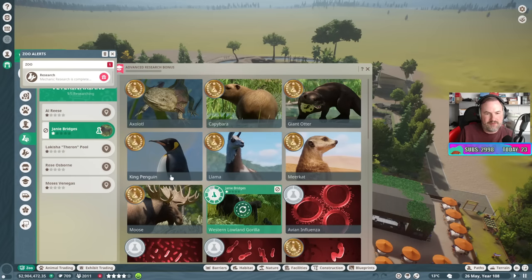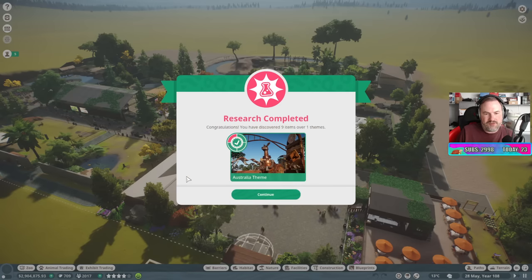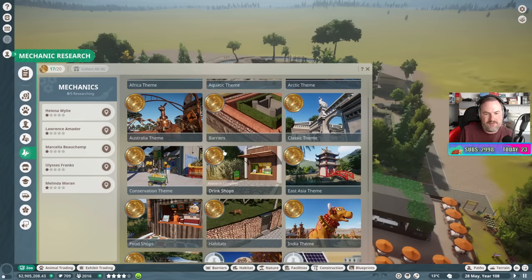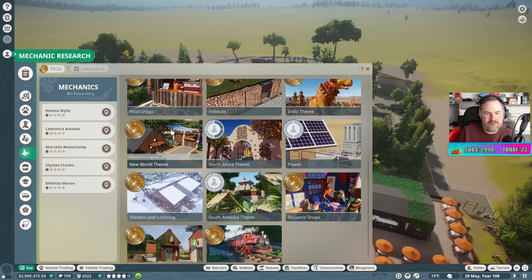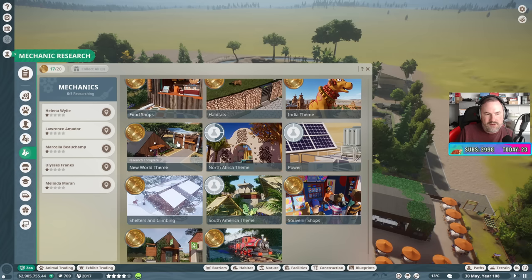Look at this. We're getting there. Mechanic research is almost done. Like, we're so close. Australia theme is done. What's left? North Africa theme? South America theme? And power, which we're not even using. Holy crap.